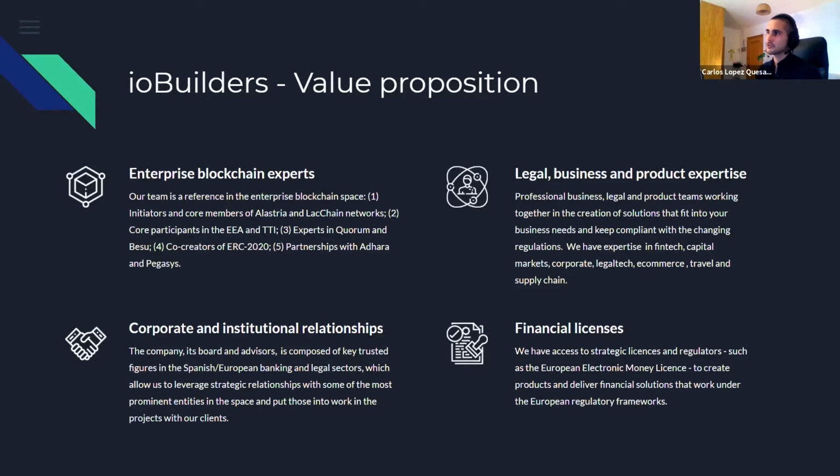We not only have technical expertise, but our team also has legal and business expertise, especially in the areas of fintech and capital markets. Because of institutional relationships, we also have access to some financial licenses, such as the electronic money license in Europe, and we have a lot of relationships with different institutions and regulators in Spain.